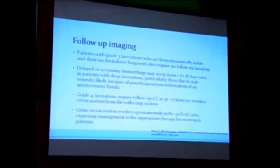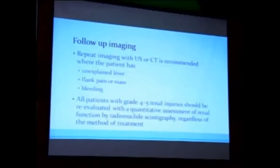Grade 4 injuries are recommended to have follow-up within 24 to 72 hours to reevaluate the extravasation from the collecting system. We know that, as I mentioned before, about 80 to 90% of these patients are going to be able to be managed without further follow-up. Repeat imaging is also recommended for patients who develop symptoms like unexplained fever, flank pain or mass, or bleeding. And all patients, no matter how they're managed with grade 4 injuries, should have some assessment of their renal function within their follow-up, and that's best done with radionuclide scintigraphy.